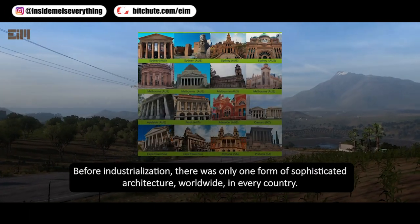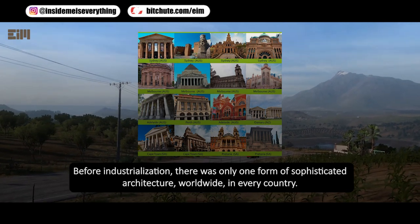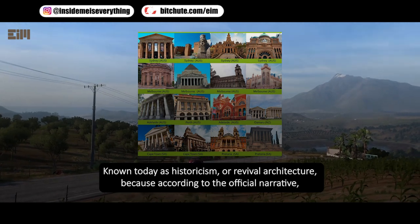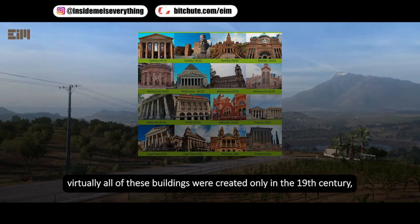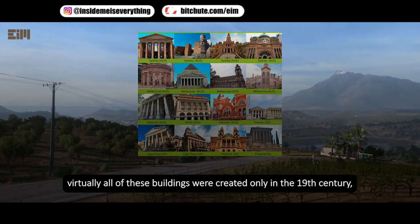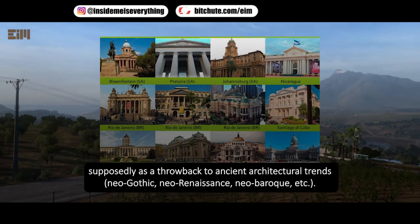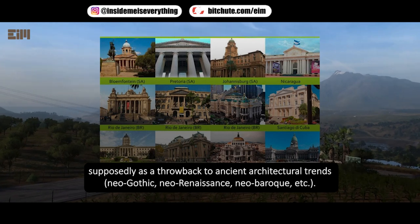Before industrialization, there was only one form of sophisticated architecture, worldwide, in every country. Known today as historicism, or revival architecture, because according to the official narrative, virtually all of these buildings were created only in the 19th century, supposedly as a throwback to ancient architectural trends: neo-Gothic, neo-Renaissance, neo-Baroque, etc.